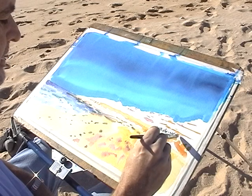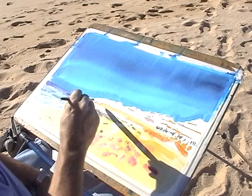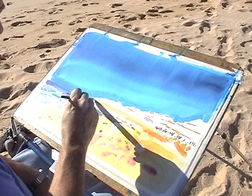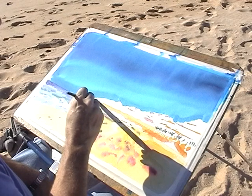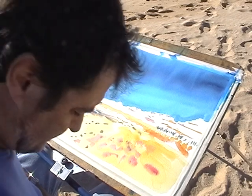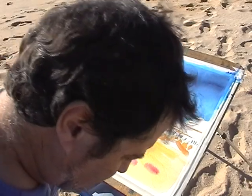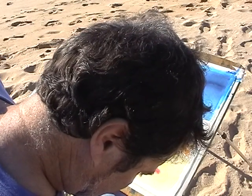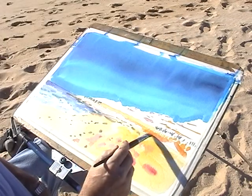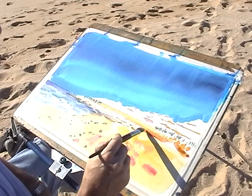We'll put some of the lighter colours in there in a moment because I've left plenty of space. Lots of white being left, you'll notice. Right, back into that. Let's go slightly warmer now and we'll add a little bit of light red. Strengthen these colours up yet again.